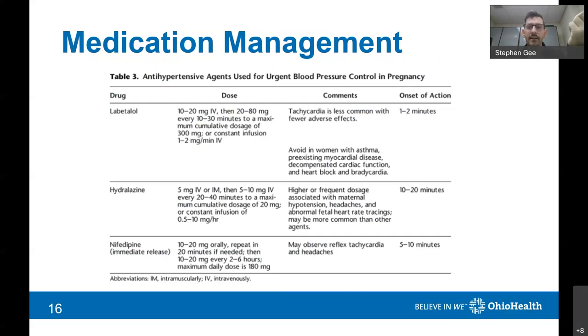If labetalol is not available, another medication that we'll use is hydralazine. We typically start at 5 milligrams dosing for that. Again, rechecking blood pressure in about 15 minutes. If it's still elevated, we'll give another 5 or push 10 at that time.